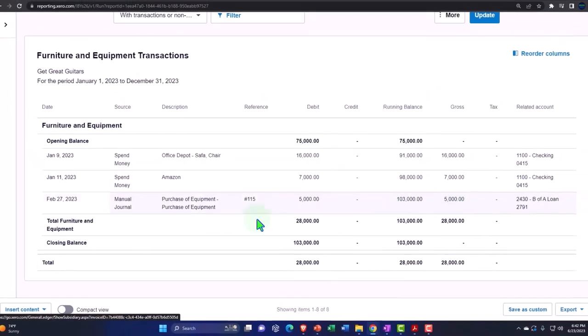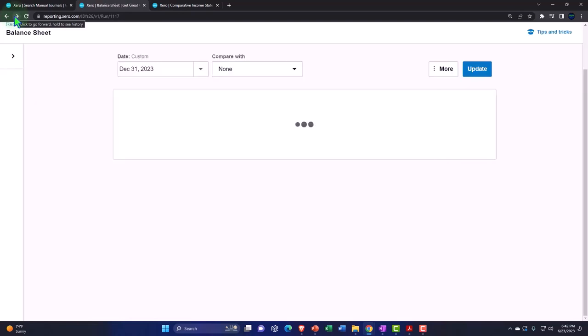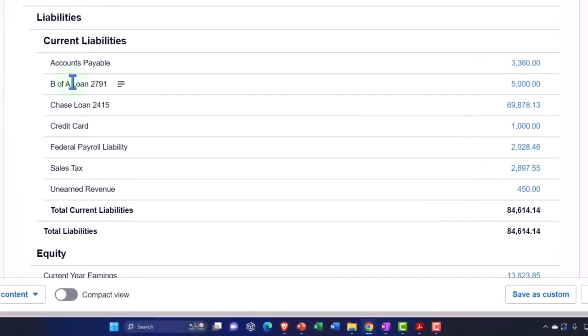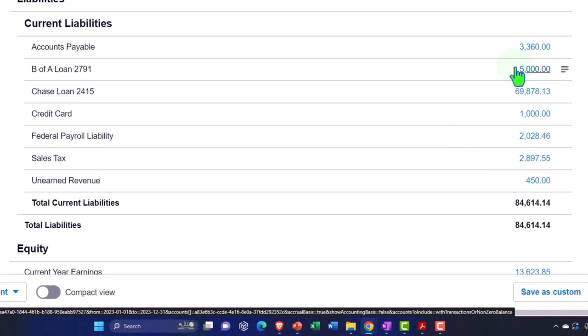The other side is going to the loan account. Okay, back up. And the other side, breaking back to the other side. That's a song. I don't think I'm singing it right. The other side is 5,000 in the B of A account right there.